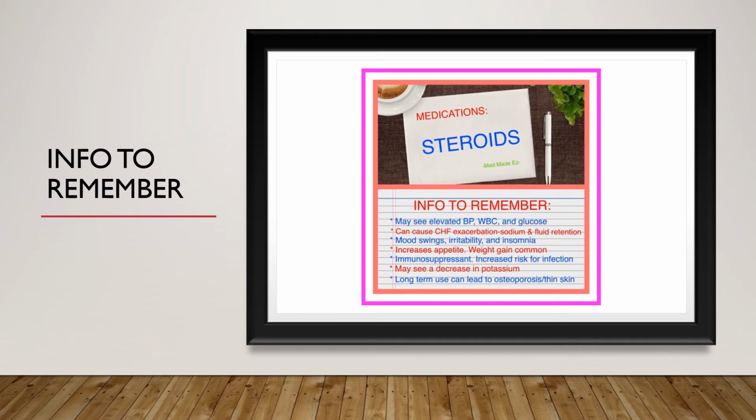All right, if you are on prednisone, you are taking steroids, you may see elevated glucose. Some people see elevated white blood cells, but glucose would be the key one on that first sentence. Right? Number 2, you may see elevated sodium, which would cause more fluid retention. A lot of people say they have insomnia when they're taking this medication. It wasn't a real big highlight from your book, but a lot of people say they gain weight. This is an immunosuppressant when you take it. That means you are at risk for infection. You also may see your potassium go down.